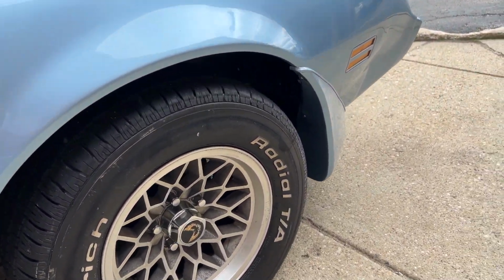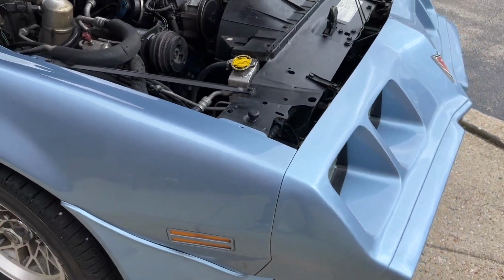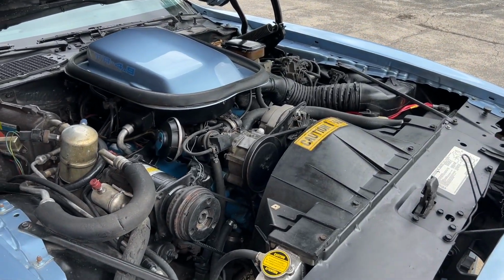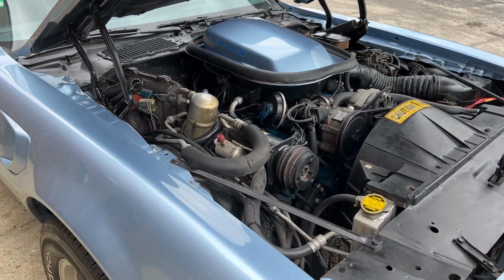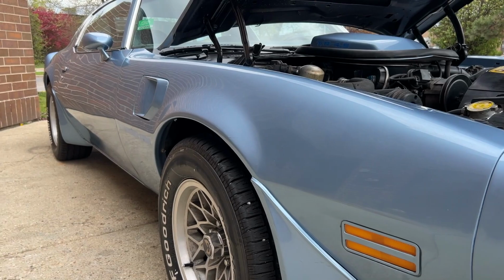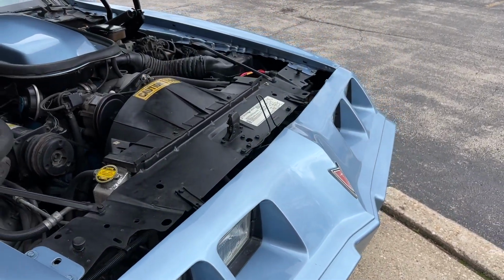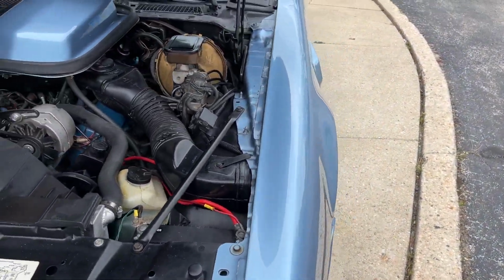81 Trans Am, 301, automatic, power steering, power disc brakes, power windows, AC, 88,000 miles, tilt. Pretty unmolested car, and I know you've seen that as I go around it. But yeah, we are going to fire it up now and drive it, and then hop in and drive it around.